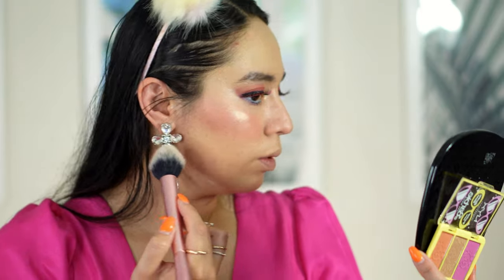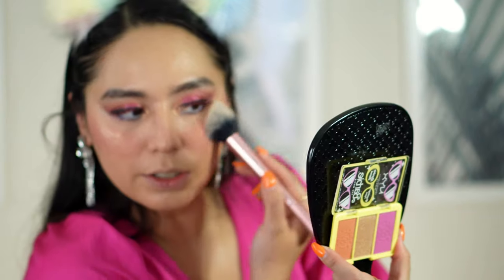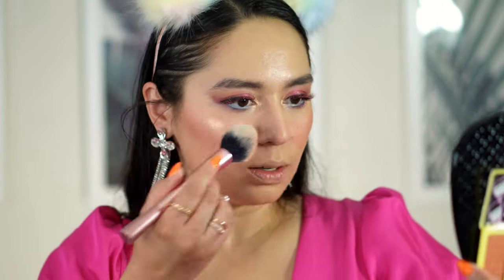gold. Oh, actually it's not too gold. Whoa, I thought it was gonna be too gold for my skin tone, but look at that. I don't think it is. What do you think? Let's put it on the other side. Wow, oh my gosh, look at that. Whoa. I really like that. They really killed it with this collection.